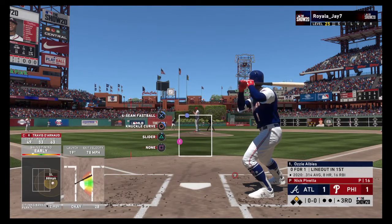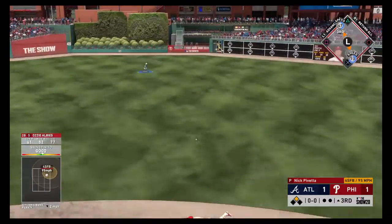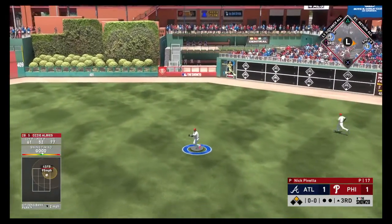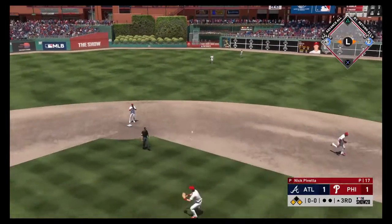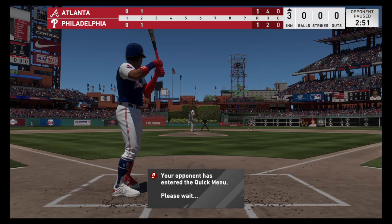The batter, number 1, second baseman. And that'll bring in the former top prospect, Ozzie Albies. Line drive, and that's a base hit into center field. And they'll put the brakes on at 3rd. Runners at the corners with nobody out.